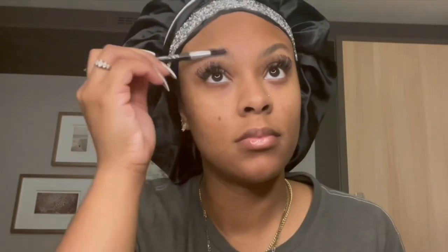I've been rocking this wig for a week now, so it's time to switch it up to one of the braided wigs just for today, I think, or for 2 days. I don't know. We'll see. So without further ado, let's get to it. So this is my little outfit. I got a bathing suit from Shein, some Gucci sandals that my man got me, and a swimsuit cover up from Forever 21 and some glasses.